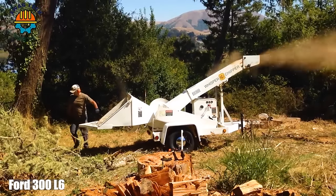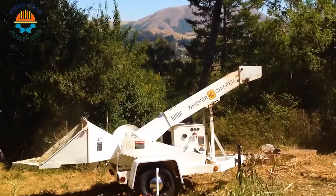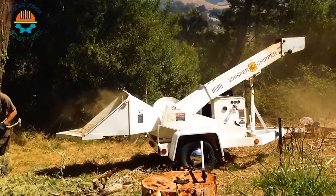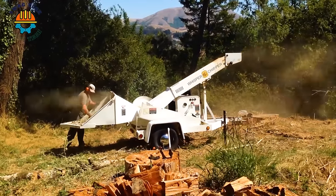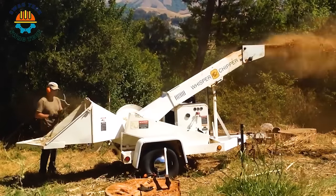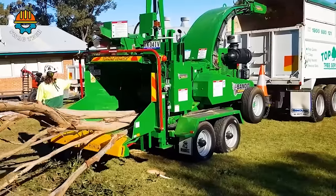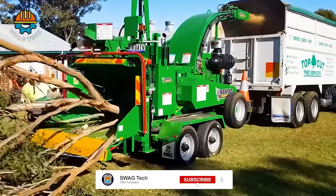Equipped with a Ford 300 L6 gasoline engine with 120 horsepower, the wood planer is highly efficient. The Altec WC612 1998 is a powerful drum chipper, very important in the woodworking industry.